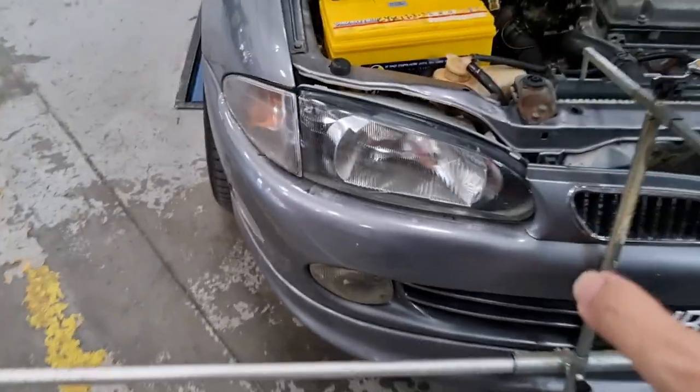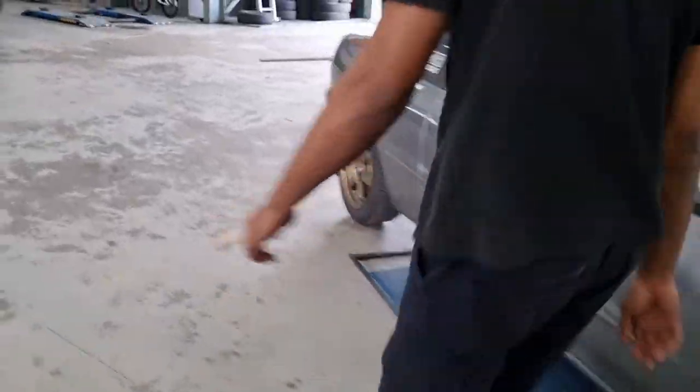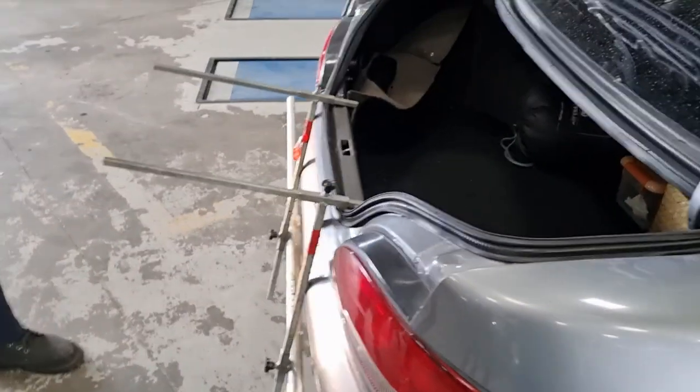So this is the front bar. Yes, the front. So now we come to the rear. So now this is the rear.